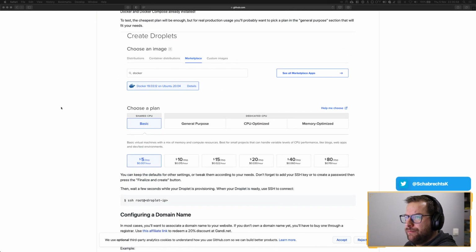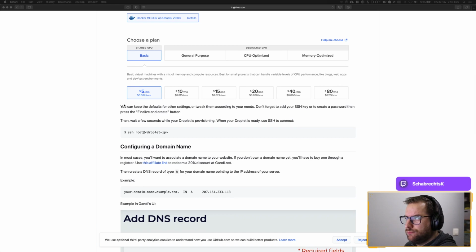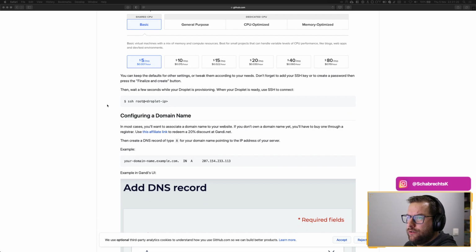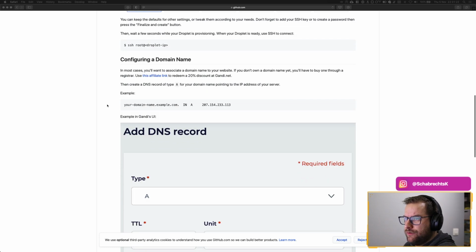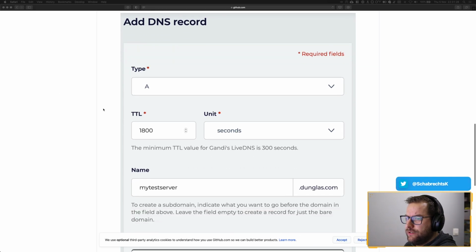So you set it up, you take a Docker on Ubuntu, basic plan, $5 a month. So that's 20 months. It's enough time to learn stuff. Keep your defaults for other settings or tweak them. And then you can SSH into it and configure the domain name. So this is Gandi.